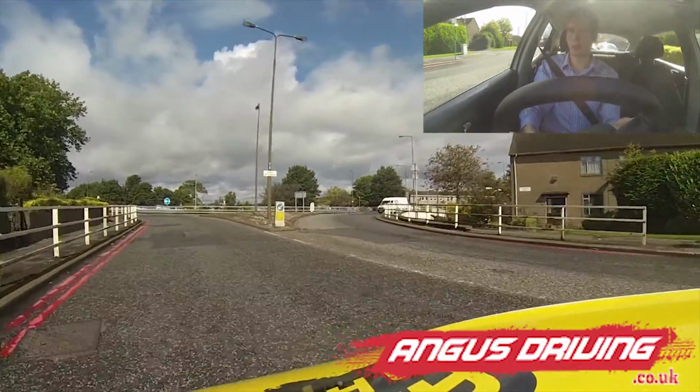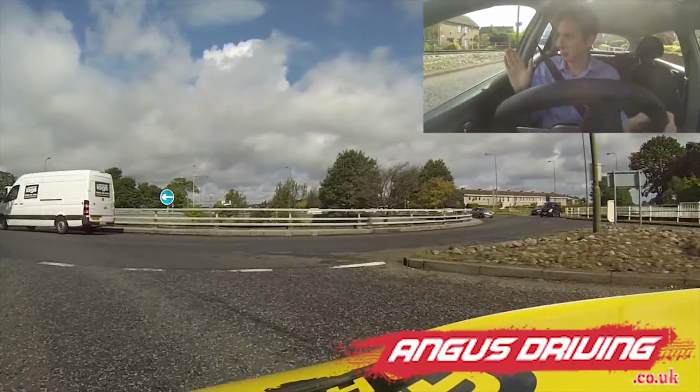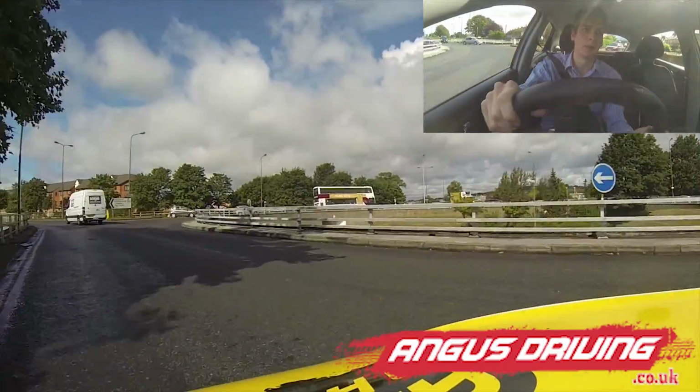Braking gently and having a look, there's a white van coming on. After the white van it looks okay, so I'm going to second. There's actually a taxi, it's getting held up by the Mondeo there, so I'm clear to continue on.